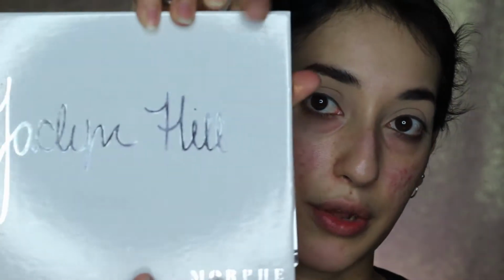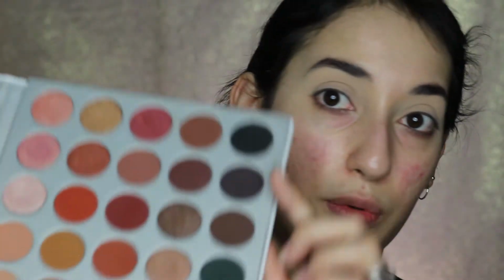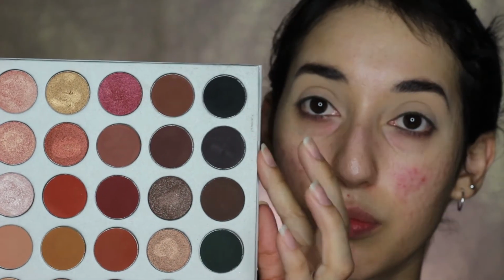So I'm going to be using the Morphe and Jaclyn Hill palette because it is the best palette that I have in my collection that I can work with brown and warm tone colors. You don't have to have this palette as long as you have similar colors, or you can use any colors you want and just use the same technique I'm using in your situation, whatever suits you best.